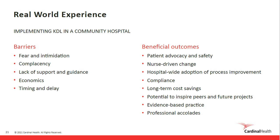Economics are definitely a barrier to implementation. I come from a very small community hospital where we definitely strive to be as lean and budget conscious as possible, so this is quite a big undertaking for us. I had to address the fact that while this was not a direct lean process, the indirect long-term cost savings were far greater. And then finally, timing and delay. We were coincidentally trying to do this house-wide rollout of this new process change during COVID, and a lot of our time, money, and attention were obviously spent elsewhere. So it's extremely important to exercise both patience and perseverance in keeping that end goal in mind.